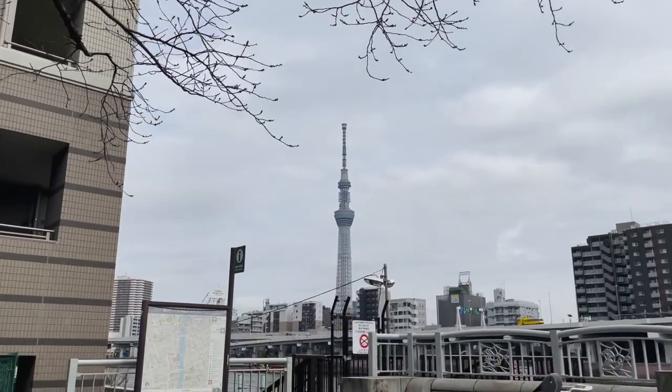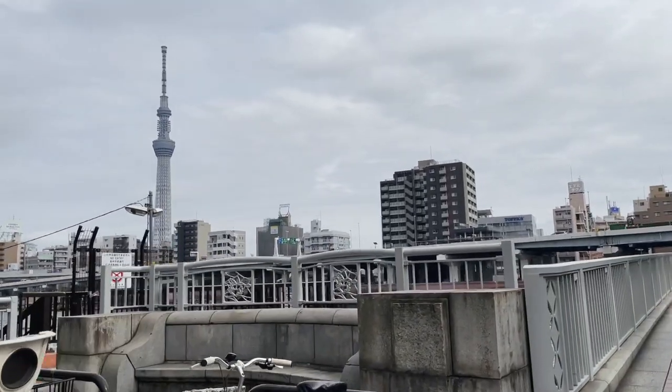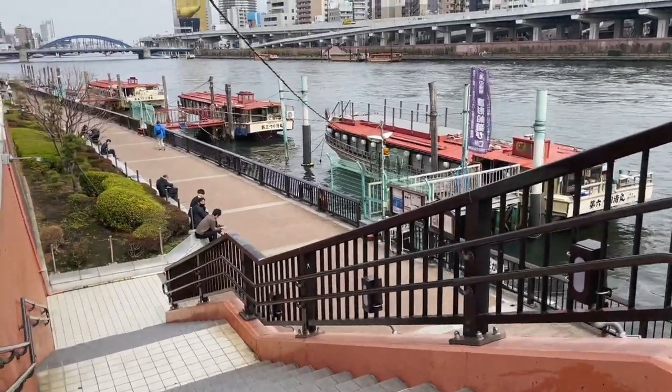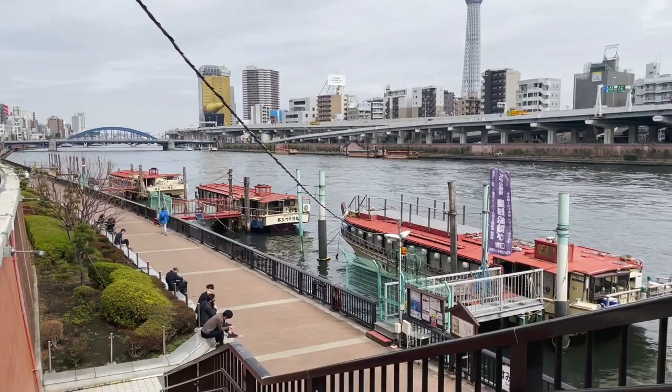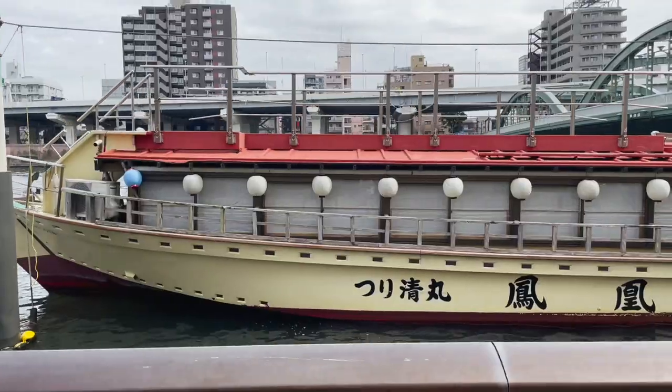Bloom, yeah, not yet. The sakura hasn't bloomed yet, but this has been a nice vantage point. Oh, it's closed. No entry. No entry? Wait now. Nice. We could actually walk down this area. Shall we? Yeah.